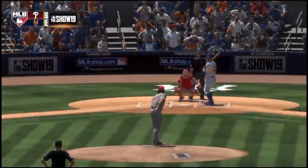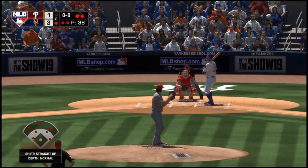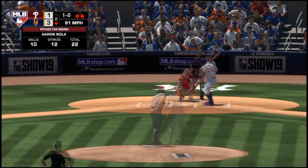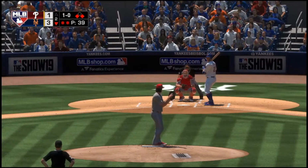Up next will be the power bat of Peter Alonso. He was a strikeout victim in his first try. Yeah, but it was a good changeup, Matty. Good arm action on that pitch. Look for him to try and stay back a little bit more. Let the ball get a little deeper. Don't be shocked if this pitcher tries to rush a heater right here.